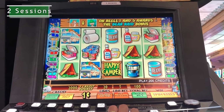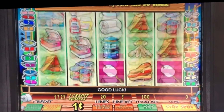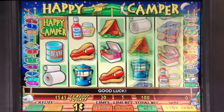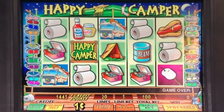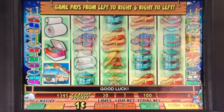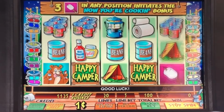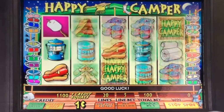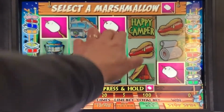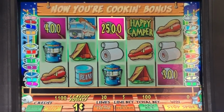Now you're cooking. Let's get cooking. Hey, now you're cooking. Just right.